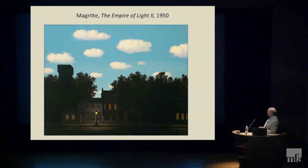We can't see without light. The whole idea of making sense of things visually: we don't see without light. And sometimes, if we get our coordinates mixed up, things can be very disconcerting in regard to light. So this is a painting by the Belgian surrealist René Magritte called The Empire of Light 2, and it's quite late, really after most of surrealism happened. It's a movement mostly of the 1920s and 30s.